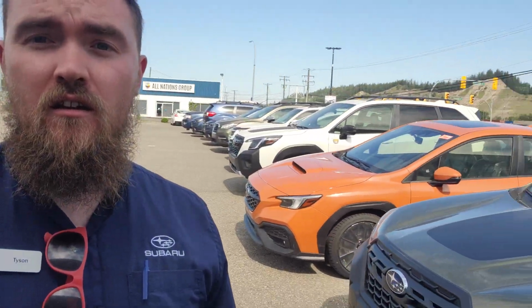We just got another few vehicles in. I've got one of them behind me and a few down this row here, which is very, very exciting. I think all but two of them were pre-sold, which in this day and age isn't surprising at all.